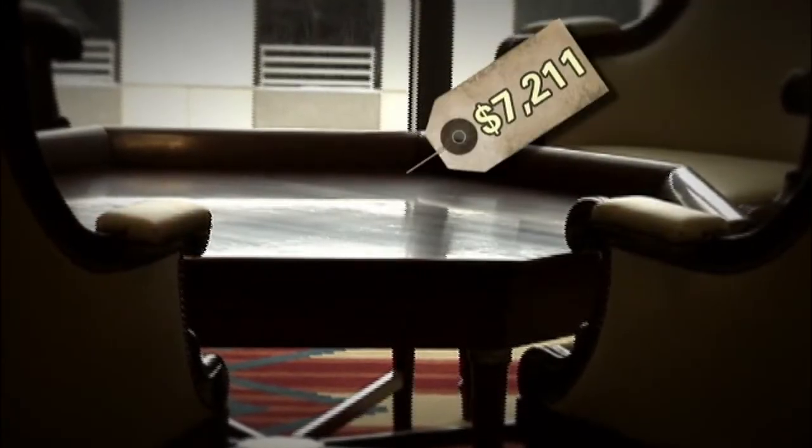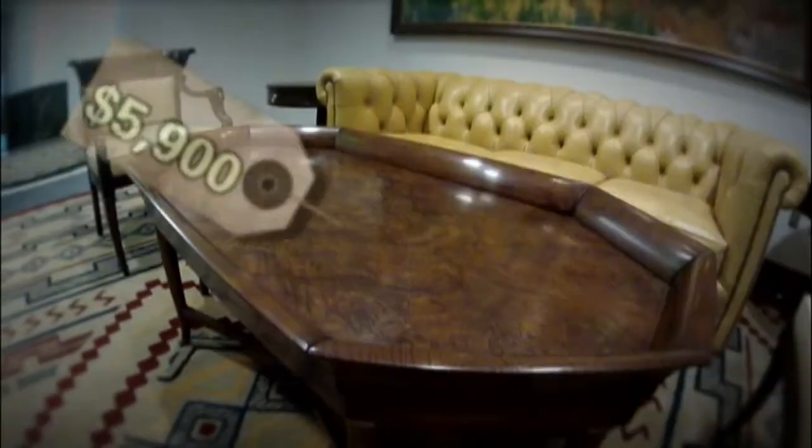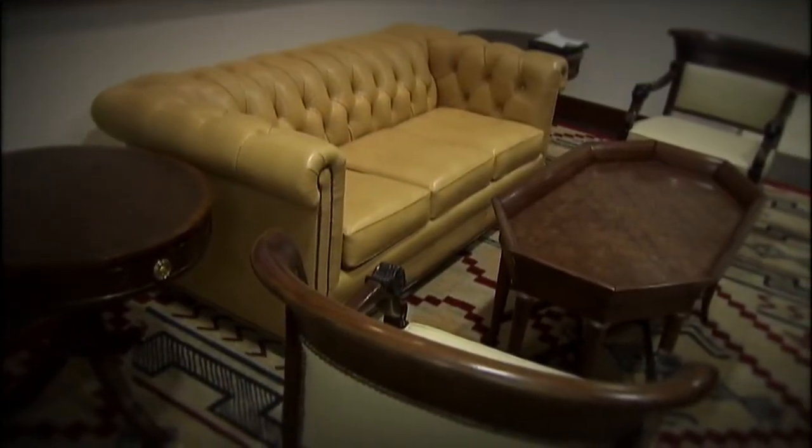As an example, Seawalk pointed to two coffee tables purchased for the sitting areas. One is an octagonal tray table costing more than $7,200. The other cost almost $6,000. You would find this at an investment bank, at an elite law firm, a place that has a lot of money to spend, that they make a lot of money, that they charge $1,000 an hour. You got $13,000 in two tables.